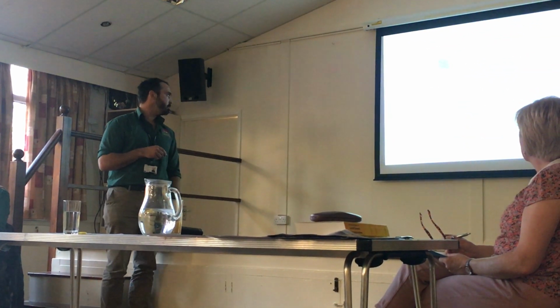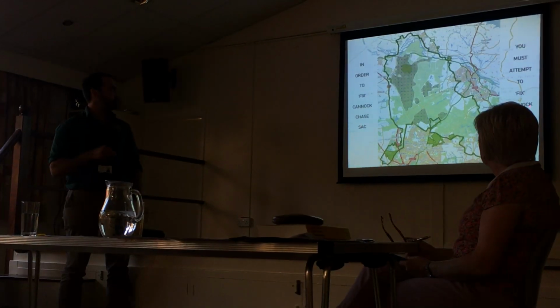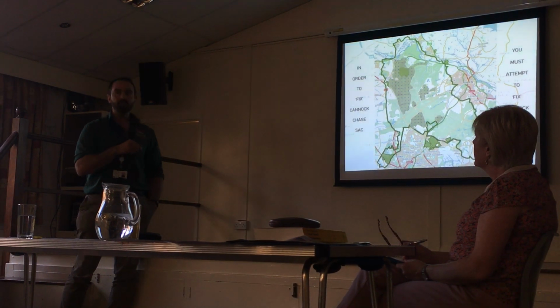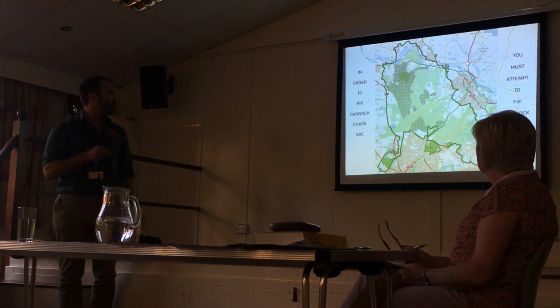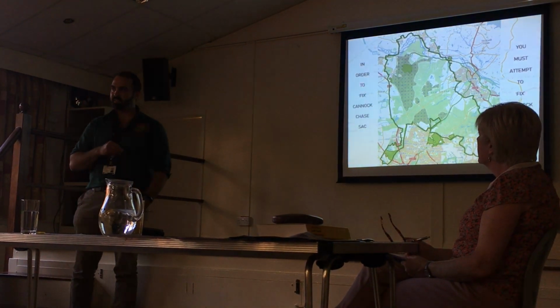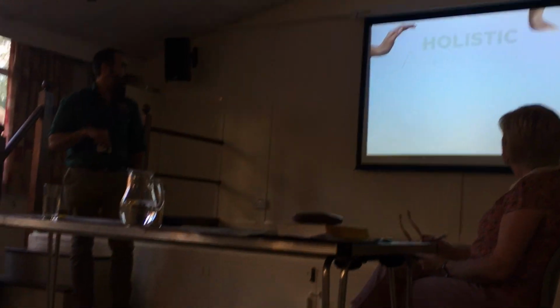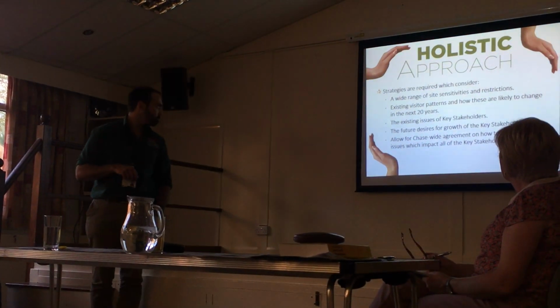We have a mantra in our team. In order to fix Cannock Chase SAC, you must attempt to fix Cannock Chase. It is not a separate island, it is part of the whole. Cannock Chase is one whole thing, and to look at anything in isolation is to not understand the problem. This is a holistic approach.